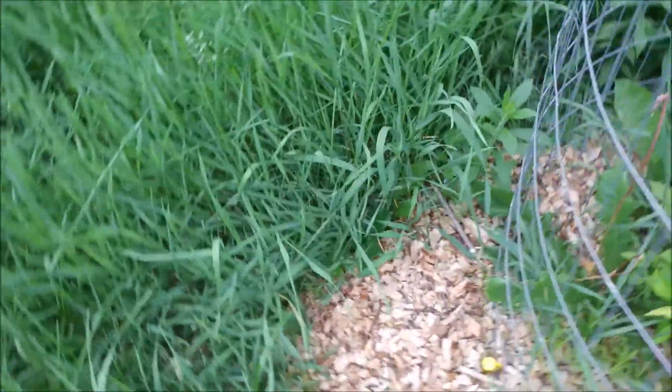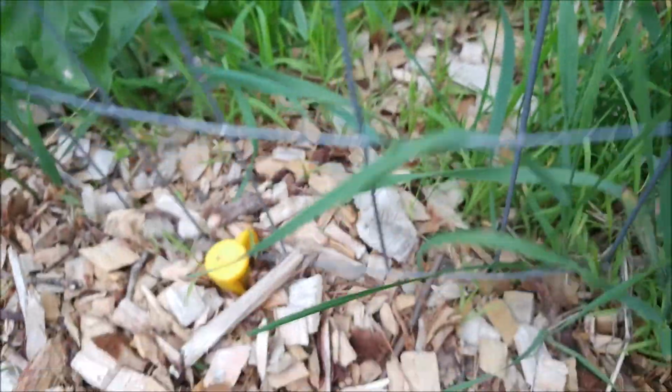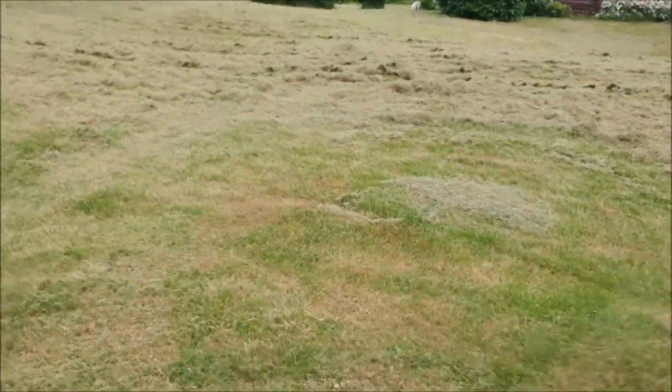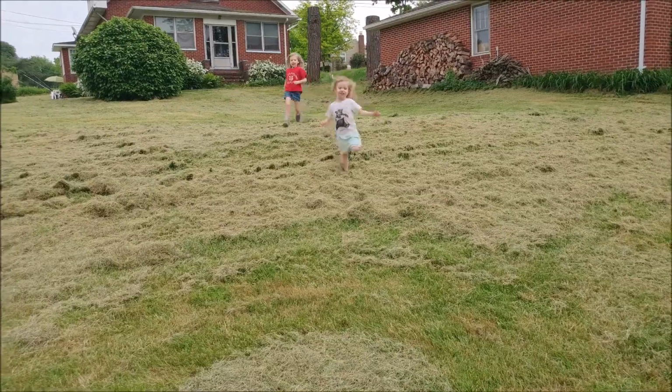Then I put 3 tent stakes into each one, just to keep them nice and secure. They're not super secure. Like I can pull them out pretty easily, but it's a deterrent enough for deer. They don't seem to bother it.